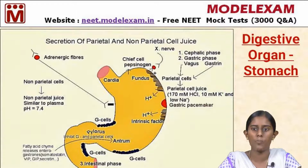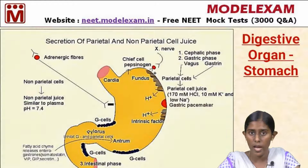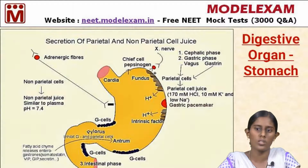Goblet cells means cup-like cells. It is called a goblet, not a cup; it is a bowl-like structure. Bowl-like cells are called goblet cells. They secrete mucus. This mucus protects the stomach layer from the action of the acid. Which acid is found here? Hydrochloric acid. Hydrochloric acid is a strong acid, it can erode anything. So, to avoid this erosion, the stomach is protected by this mucus layer.